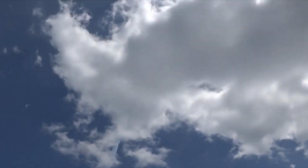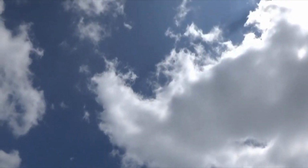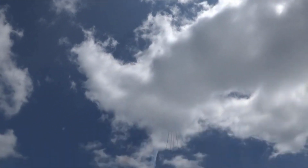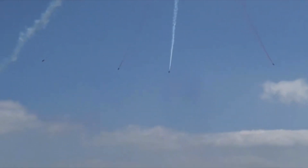It's gone in the cloud. No, it's on the cloud right there. Go on, try and get it. Whoa. Give him a round of applause for a wonderful vertical break out of the clouds over Teignmouth Bay.